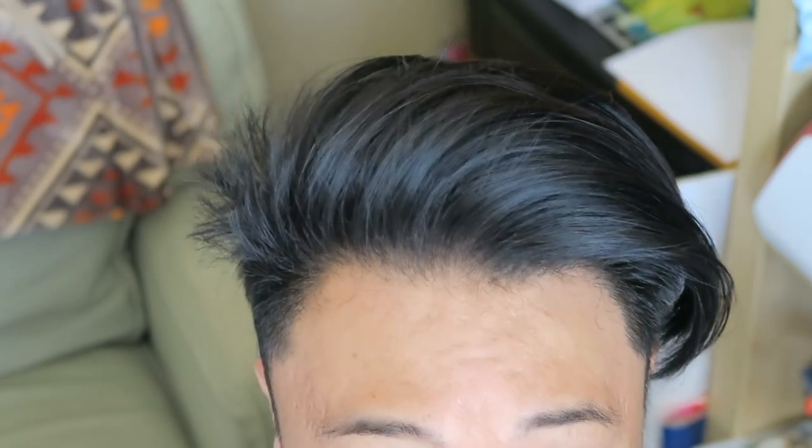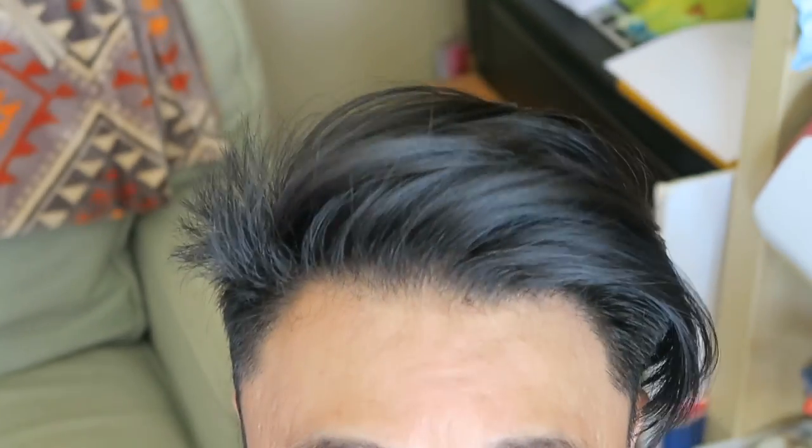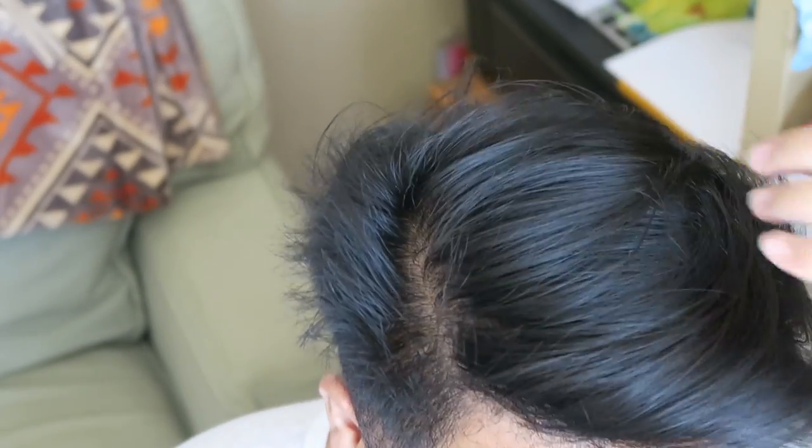You could probably put in a finishing product and that would leave it in really nice. But for all intents and purposes, I just want to use just this one product. And now I'm going to use my bioionic flat iron, try this out and see if it's going to affect the volume in the hair. Because you guys, this is pretty amazing.